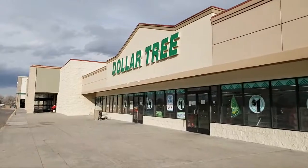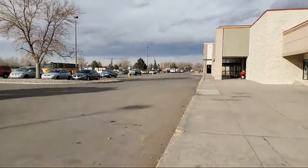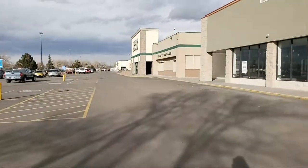Got Dollar Tree as well. Flip this around since there's someone there. There we go. Yeah, I'm rocking out the blue glasses they gave me, which was super cool. Always good fun. Come over here, out of the road. Okay, we'll do this again. Rotate. Come on. Maybe. There we go.